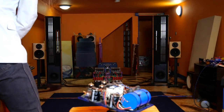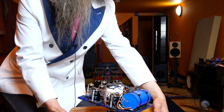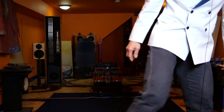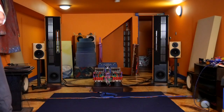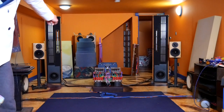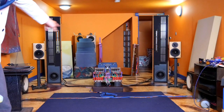I have done some testing yesterday, and what I did was having two power amps, two preamps, a DA converter, a CD player, and a streamer, two pairs of speakers. As you can see, there's two pairs of speakers. There's a tall speaker here, and then there's also a stand mount speaker.